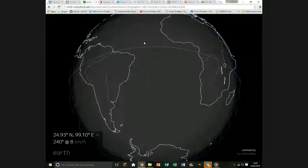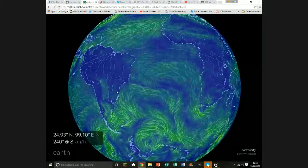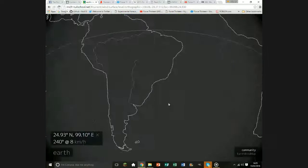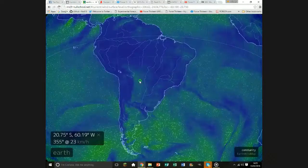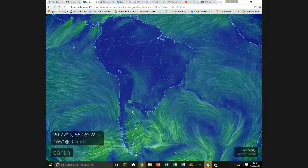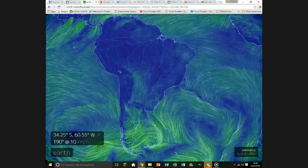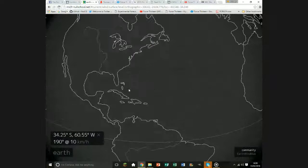So we'll look at the South Atlantic. There's supposedly a very big storm over Argentina at the moment. It doesn't look like there is though. Oh yeah, here we go. There's some sort of circulation there, only just a little bit though. It's also got some weak wind speeds too.